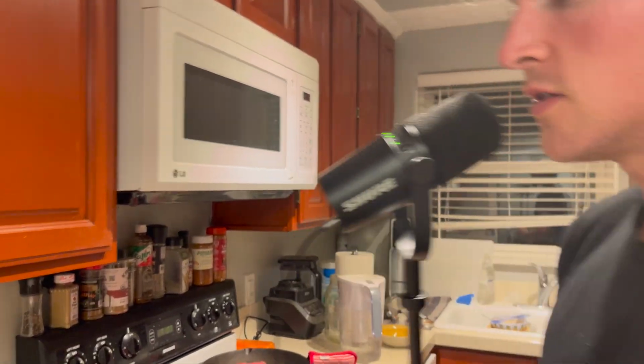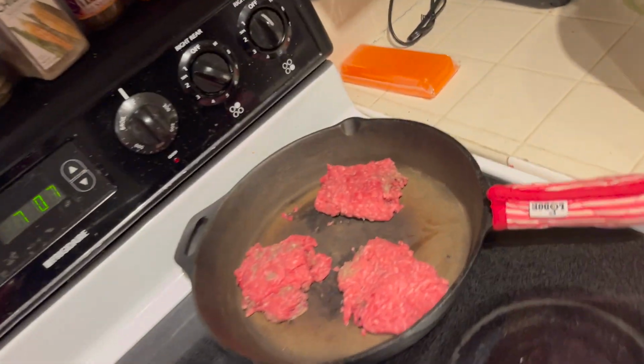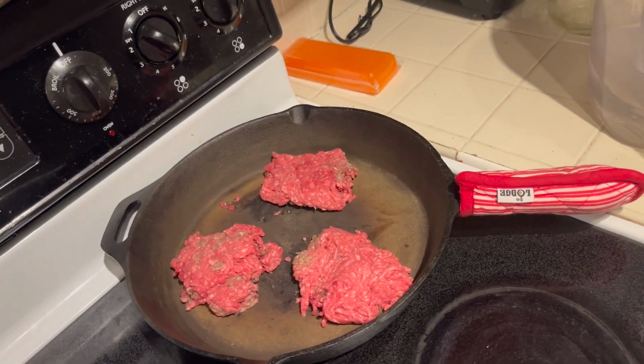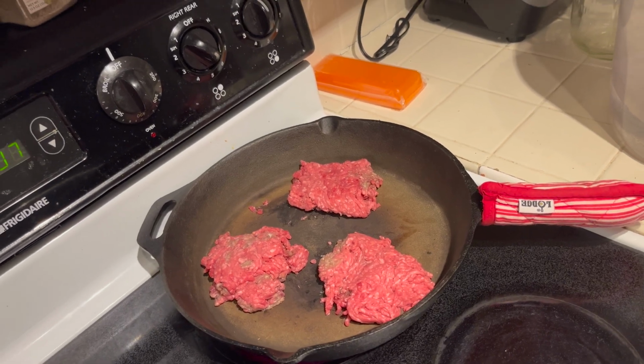All right, so I just put down 3 burger patties. I'll bring you guys over so that you can also see it. It's right there. Nothing crazy, just 3 patties. I'm going to go with a different seasoning on each just to keep things interesting. But aside from that, that's pretty much dinner.